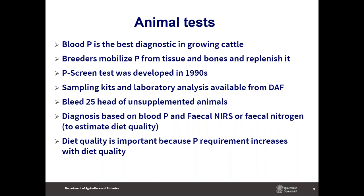Moving on to animal tests, the blood phosphorus test is considered the best diagnostic in growing cattle. The problem we have with breeder cattle is that they can mobilise a significant amount of phosphorus from their tissue and bones. So when a cow starts lactating, if she's on a very low phosphorus diet, she pulls phosphorus out of her tissues and bones to keep herself functioning, maintain milk production for her calf. And then on the flip side, when we wean the calf, and if the diet is of appropriate quality, she's able to put phosphorus back into her body reserves. So that makes interpreting blood tests with breeding cattle quite difficult.